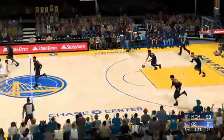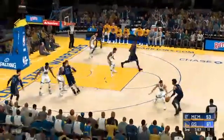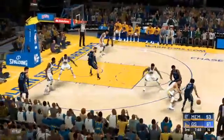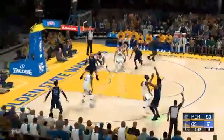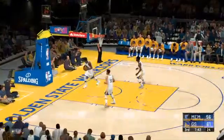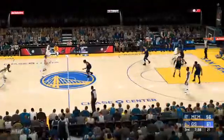And now it's an 8-point Warrior lead. And Curry is stronger than most people think. He knows how to keep his balance through contact. Now here's Morant, guarded by Curry. And the basket by Jackson. Another in the long line of big men who can drain the 3. That makes him a very tough cover.